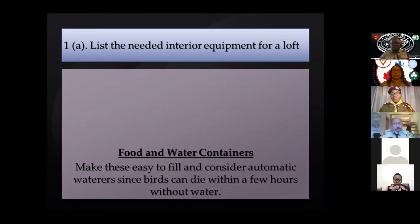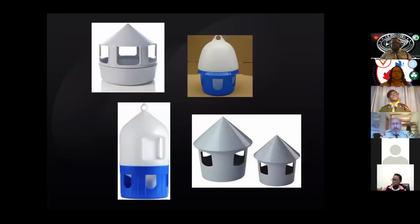The containers are easy to fill, and there's something called automatic waterers, or automatic feeders. If you're going away on holiday, you need these automatic ones. I'm going to show you some pictures of what they look like. These are like little mini pagodas with holes in the side. The grey ones you can either fill with seed or with water. The roof keeps the bits of muck, dirt and dust out. When the pigeons are thirsty, they just pop their head in and have a good drink as that's filled with water.